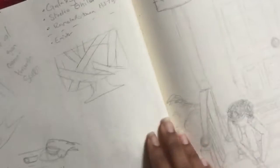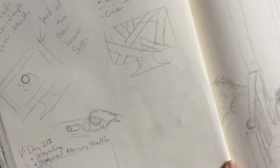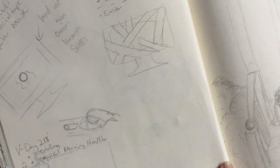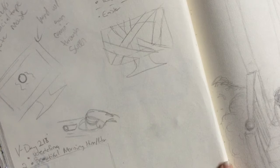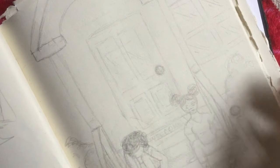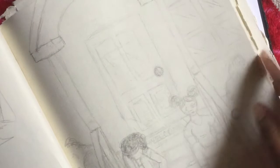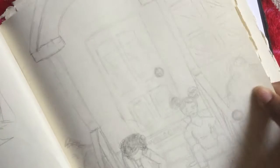So this was just some ideas for a logo challenge that I never actually entered. And on another page, we have an illustration that never really got finished, because I find it hard to do really detailed illustrations on paper like this. So you'll see, by the end of my sketchbook, that I just started piecing together different things, because I just can't do it. It's really hard for me.